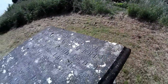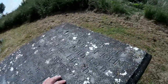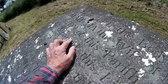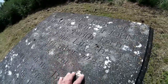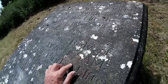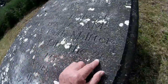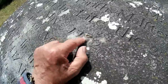And here we've got a large grave, and it says here lieth the body of Martha, the wife of John Alston, of this parish, who died in 1728. And the body of Sarah, the wife of Sam Alston, of this parish, who died 1732, by the look of it, or 32.